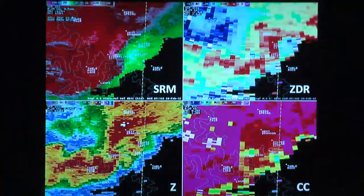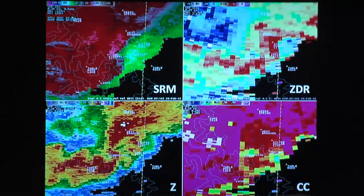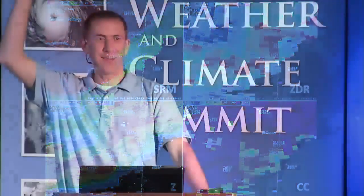But just looking at reflectivity and velocity at this point, all right, how many of y'all would say you're 100% confident that there's a tornado going on at this point? Raise your hands. No takers? No takers?